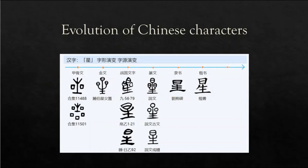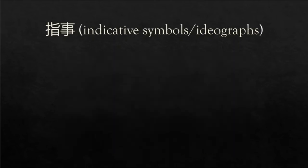Then with time, people noticed that just the 象形, the pictographic, is not enough anymore. So we need more ideas. We need a new method to create more concepts. The concepts may be a little bit more abstract. So later on, we have a new form of creating ideas. In Chinese, we say 指示, literally pointing at the matter. And in English, we call it indicative symbols or ideographs.